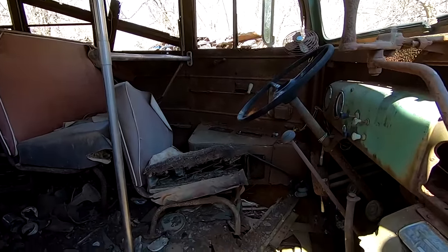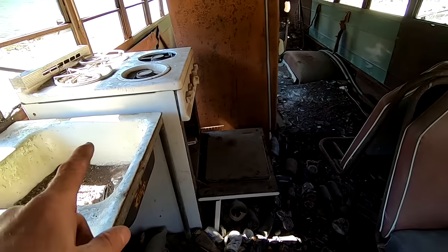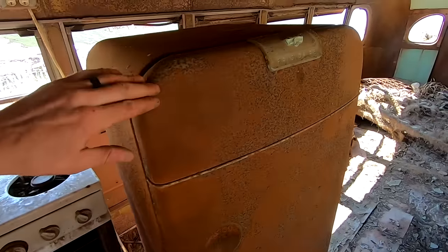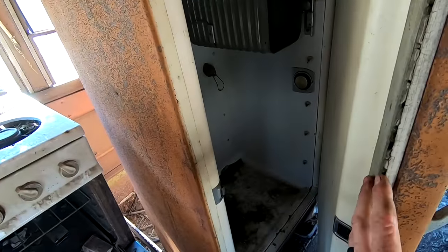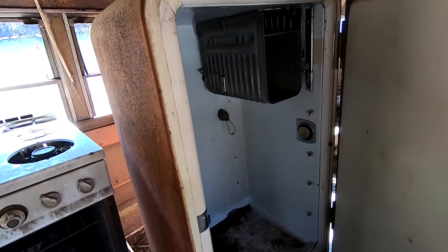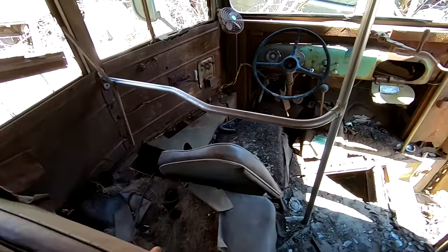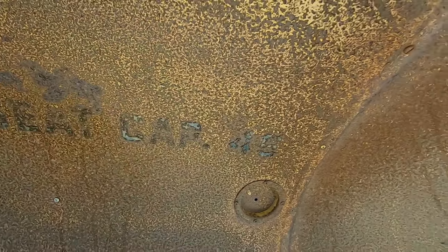Oh man, it looks like somebody made it a mobile home camper. Oh, it's a Ford. Stick shift, no idea how many speeds. It's got a stove, a sink, an old Frigidaire refrigerator. Oh man, the inside's actually nice. There's a bed frame. Crazy. Floor's a bit rotten through. Couple of bench seats. Awesome. So at one time, the max seat capacity was 45.